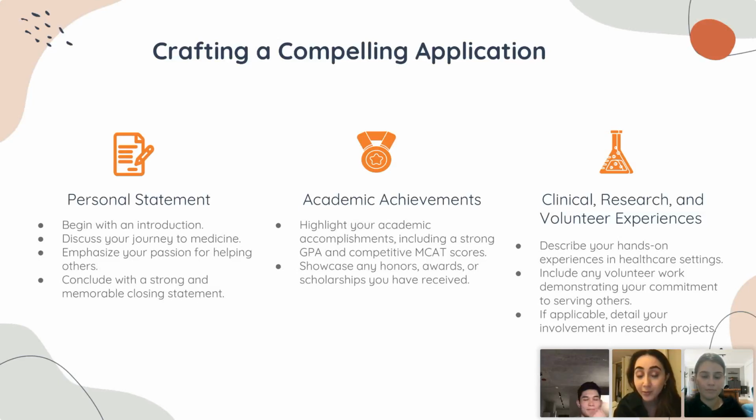Another important part of your application is being able to demonstrate that you have academic achievement. So being able to prove to that school that you're ready for the academic rigor of med school through having a high GPA, a high MCAT score. And this is also where you can list out all of your publications, all of your scholarships, and any special awards that you've gotten in school go here too.